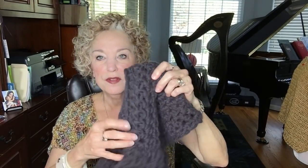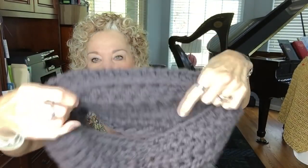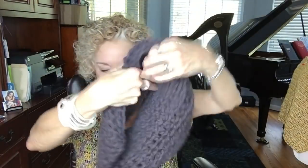And then of course I made a cowl to go with it to keep my neck warm, and this was pretty easy to make. It was, you know, very simple to make, but I put them out on a pattern and sold a lot of these patterns because y'all were interested in a Snood. I didn't realize you would be.